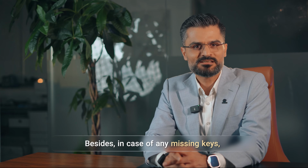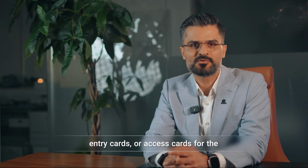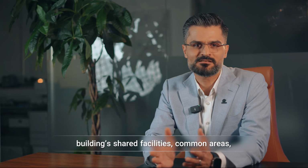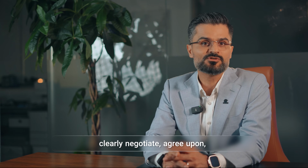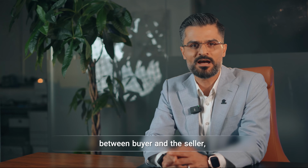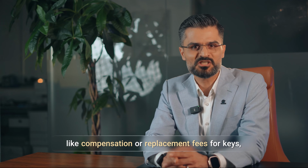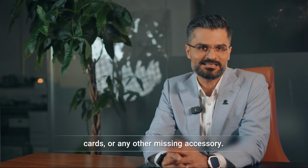Besides, in case of any missing keys, entry cards, or access cards for the building's shared facilities and common areas, for these kinds of accessories, clearly negotiate, agree upon, and specify in the contract any arrangements between the buyer and the seller, like compensation or replacement fees for keys, cards, or any other missing accessory.